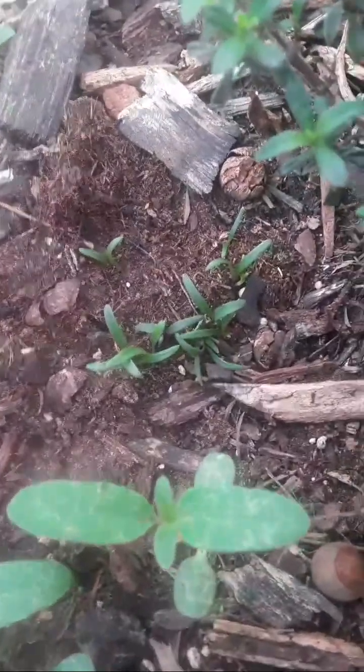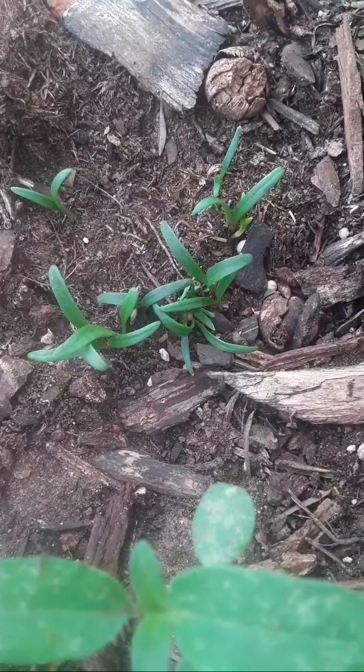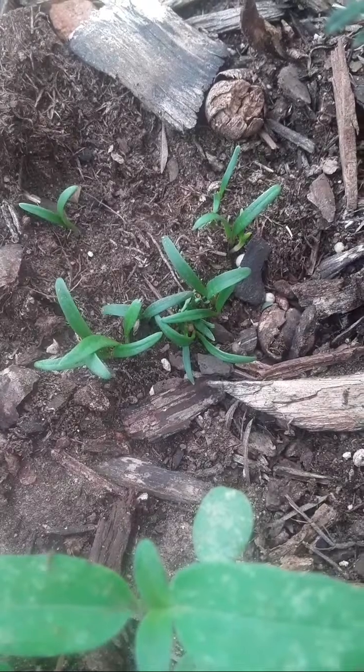This is what spinach starts looking like. Yes. Yes, my friend. It looks like that.